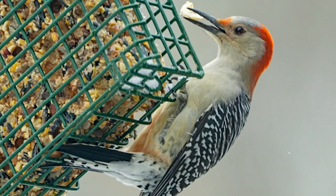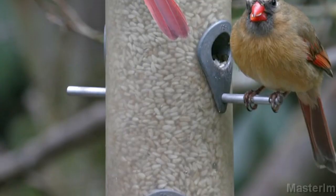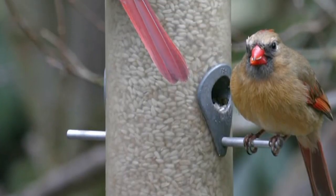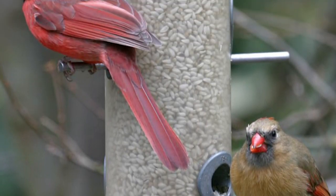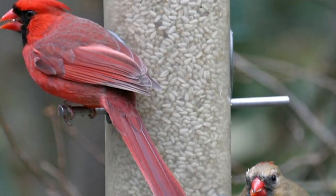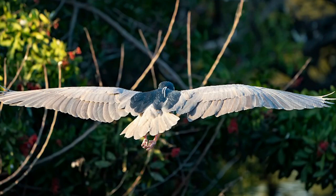I feed birds year round. I've been doing this forever. Maybe 30 species are there constantly at the feeders: chickadees, titmice, nuthatches, 4 species of woodpeckers, orioles, rose-breasted grosbeaks, phoebes, catbirds, just an endless array of birds coming and going.